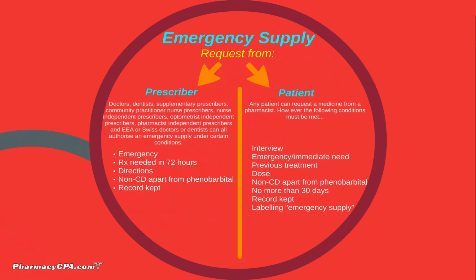So the other one is when the patient comes in and requests the medicine without a prescription. Firstly, the pharmacist must interview the patient, and this really must be face-to-face. They can't really call up. They should be coming into the pharmacy. There needs to be a proven emergency and immediate need. They have to be able to show they've had previous treatment, like a copy of a prescription or on your PMR record. You've got to know the dose. Again, non-CD, apart from phenobarbital, you can't give more than 30 days. You've got to keep a record, and you've got to label emergency supply on the actual medicine itself.